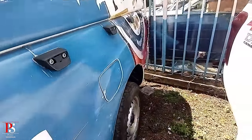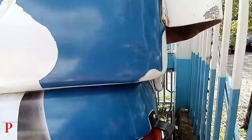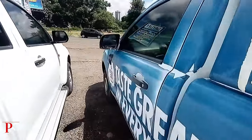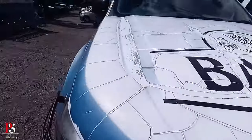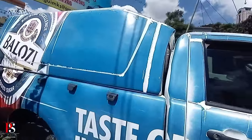So guys, I really apologize, it might be a little shaky. This is the back. But just bear with me. I'm just trying as much as possible to give my best. Yeah, so guys, that's it for this car.